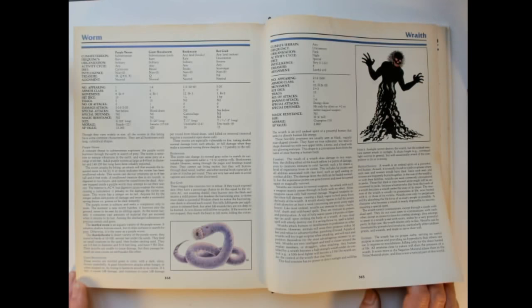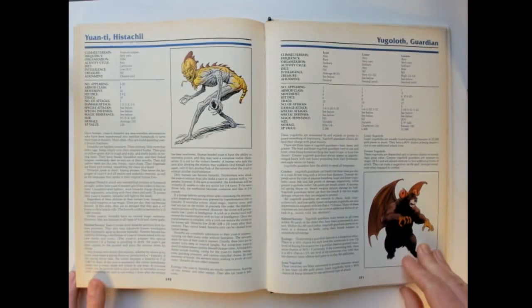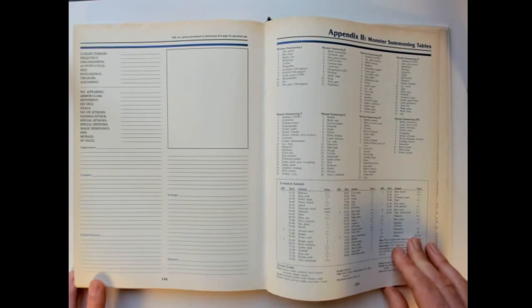All right, wraiths. The Xenon, Waven, Yeti, Yanti, and so on. So I'm actually going to have quite a lot of fun with this, I can see right now. I'm glad I grabbed it, even if it did mean I had to pay $20 for a book that I already owned originally.